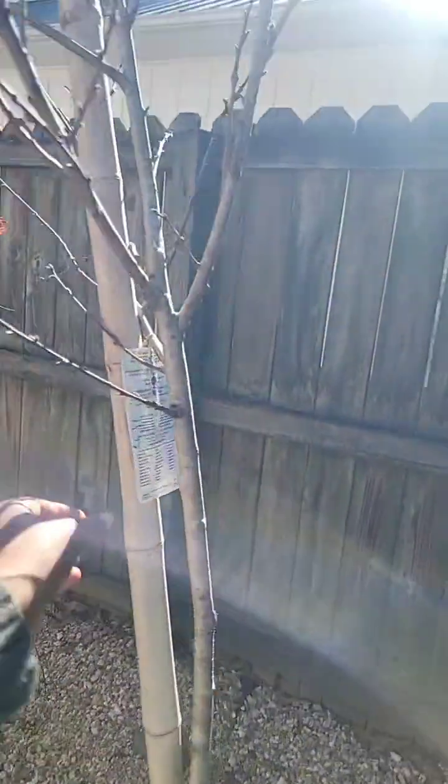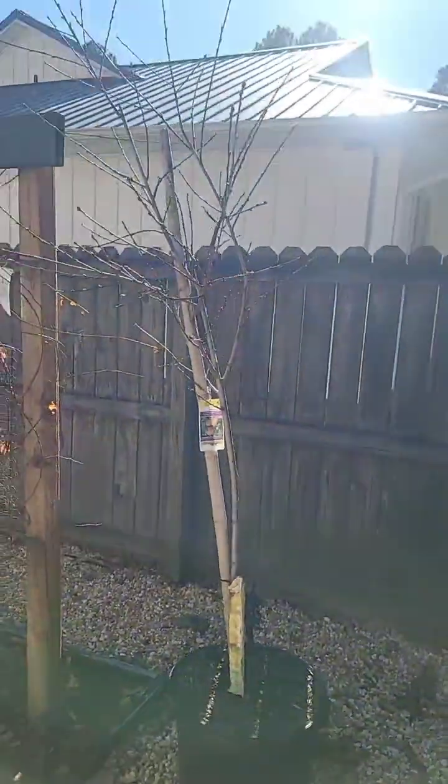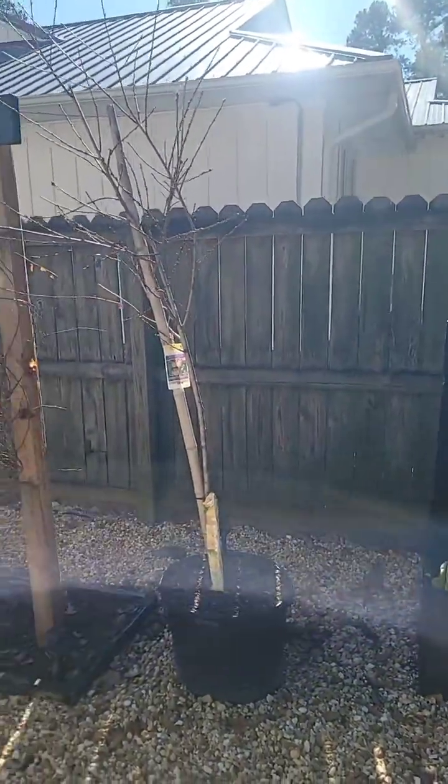I write dates and stuff, so when did I get this tree? I can't see it. But this will be the second year that I've had this tree, and I did get peaches on it last year, so I'm sure I'll get peaches on it this year.